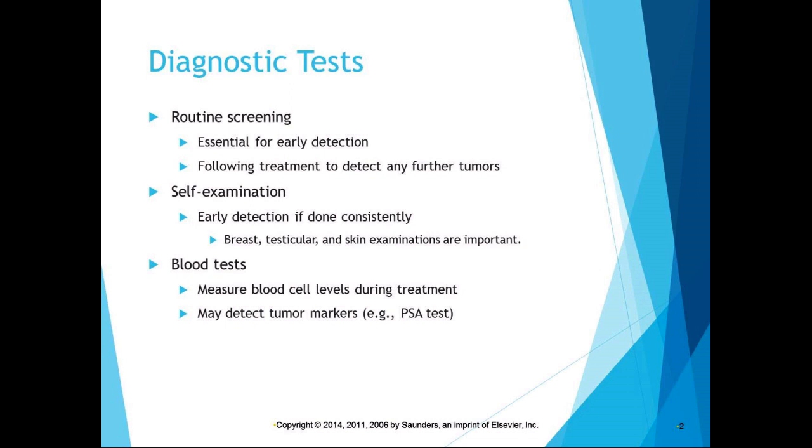Those are the sort of things like getting a colonoscopy after age 50 and the routine blood tests that your doctor does when you go in for your yearly exam, that sort of thing. So sometimes they'll detect things like blood abnormalities and things like that with the routine screening.